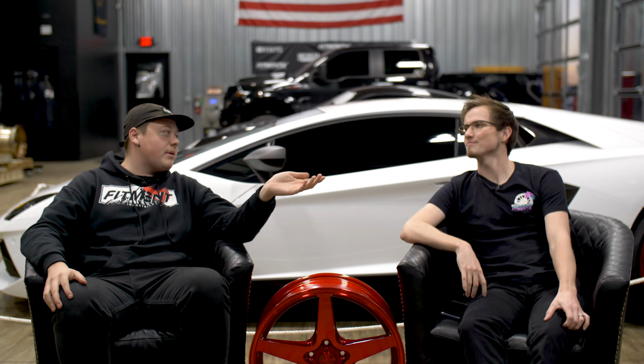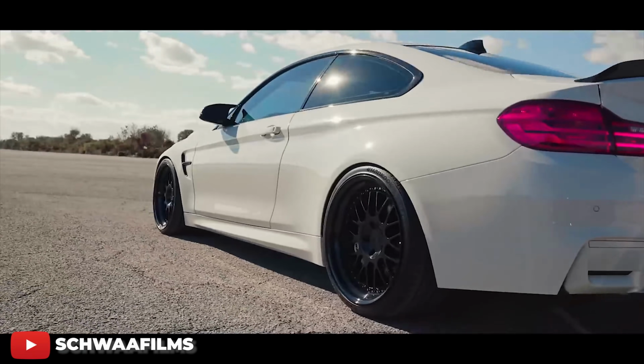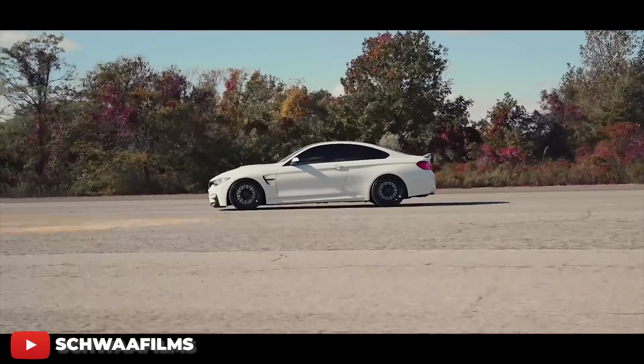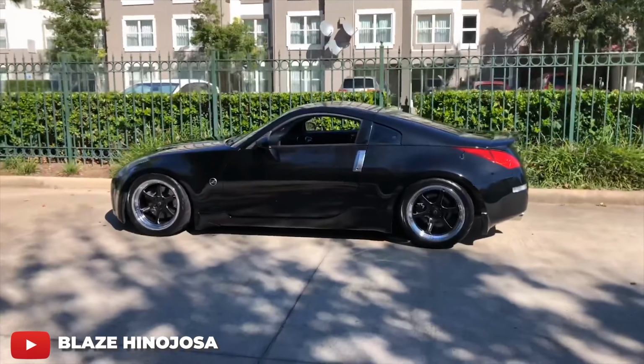Can I give the argument about one piece though? One piece is cool because you can get really concave, but it's not common. Think about how hard it is to get fender to lip on one-piece cast wheels that aren't customizable. You buy a lot of spacers, man. You can do a lot of stuff. But imagine not having spacers and getting fender to lip on a one-piece cast. How hard would that be? If you ran Cosmis Racing 18 by 11 plus 8s, you just figured out how to make it work.